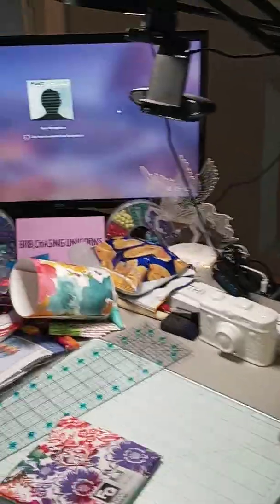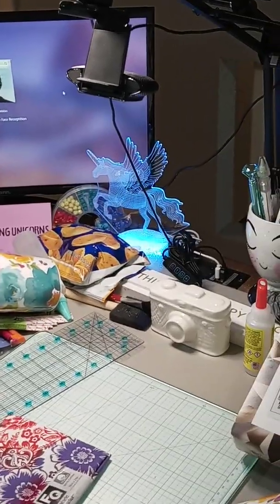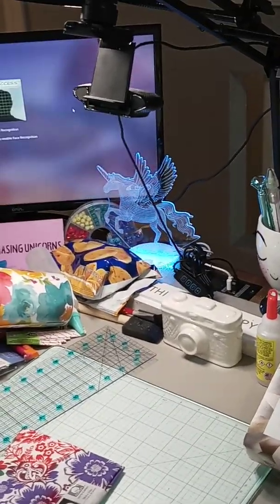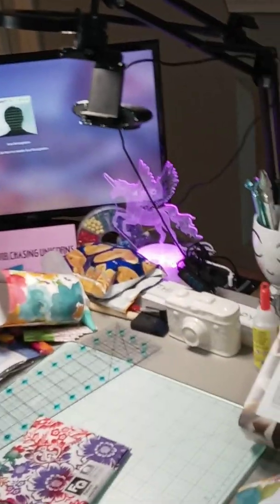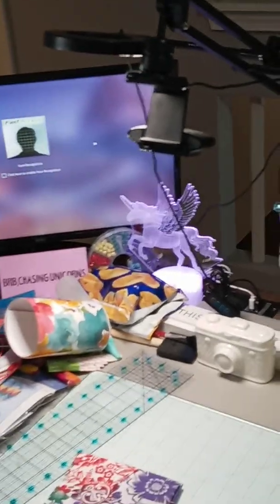Oh, and then look at that unicorn light right there. Cheryl Wilm gifted it to me for my birthday. So it's pretty awesome. It changes lights when it's dark in here. It looks really cool. But yeah, that's it. Basically, I have a lot of work to do, but I mean, I'm getting there.